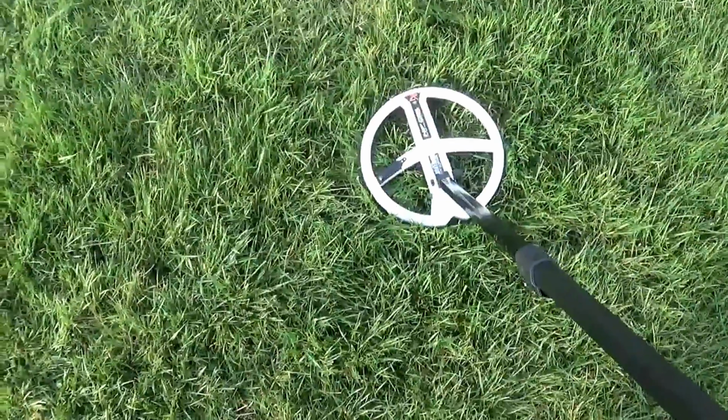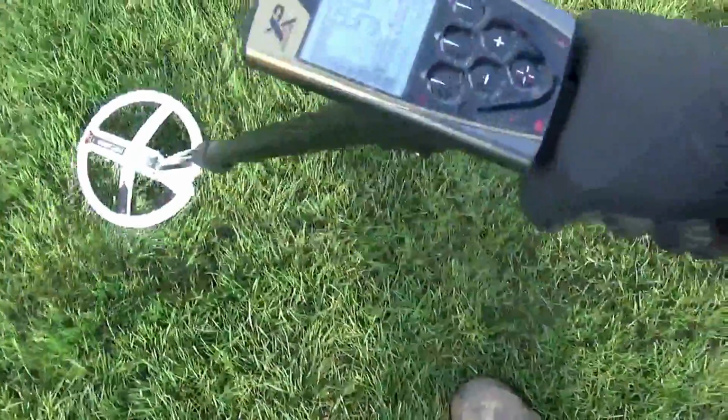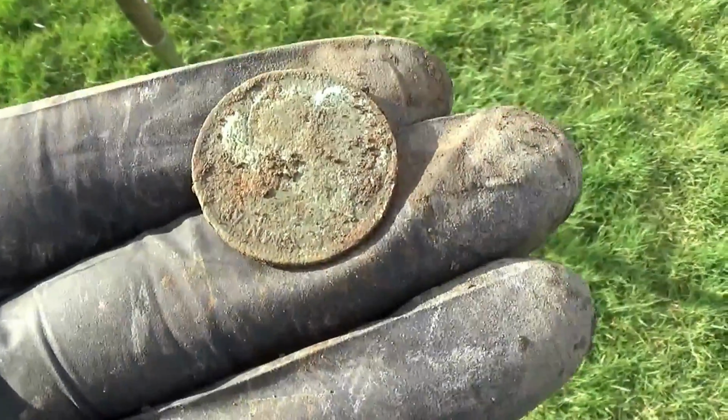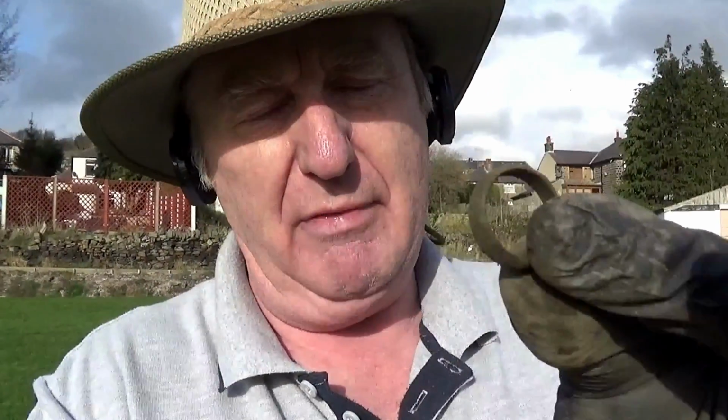Right, let's go for the third target. It's a bit bouncy on the numbers. Well, there she is. Three coins in three signals. That's not bad. I'm really impressed with this high frequency, because that was target number four. Now, whether that be an olive, that's a plumbing olive, or a ring, I don't think it's a ring, it doesn't matter. It was a target, and it was a good target that I've missed before. This is impressive.